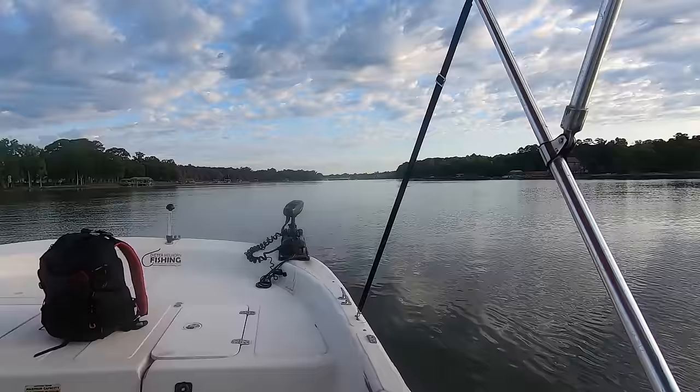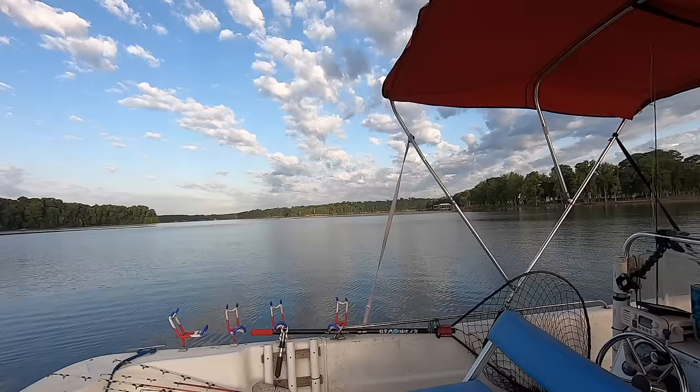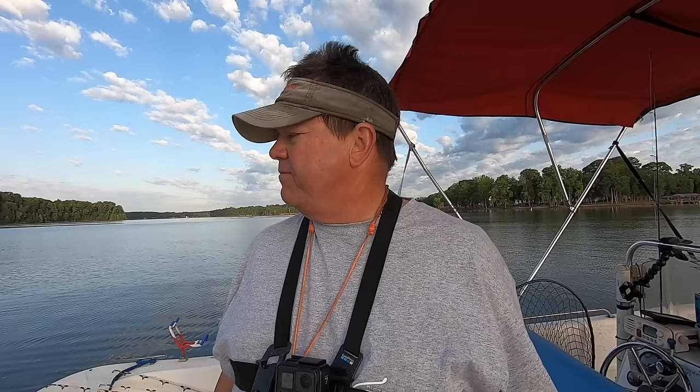All right, guys, let's see what we got up here in the bait cooler. We got a bluegill and a shell cracker from the other day. And we got us some chicken. I caught the shell cracker, the bluegill. I got a tank full of them the other day out here getting some bait for a guy trip I had yesterday. So I got that left over. And I got some chicken, plain chicken.